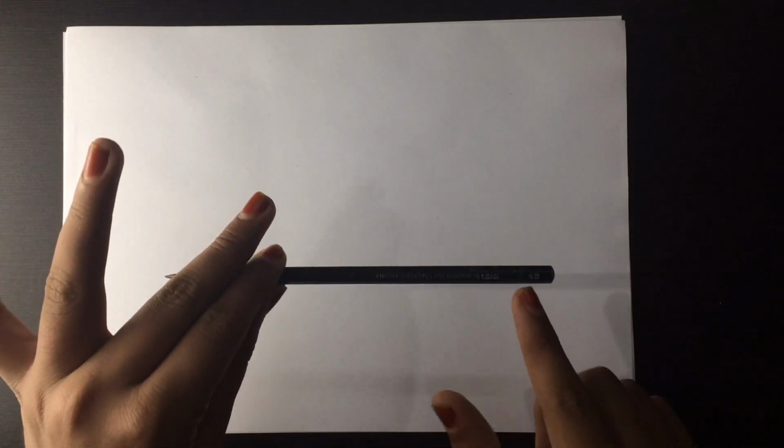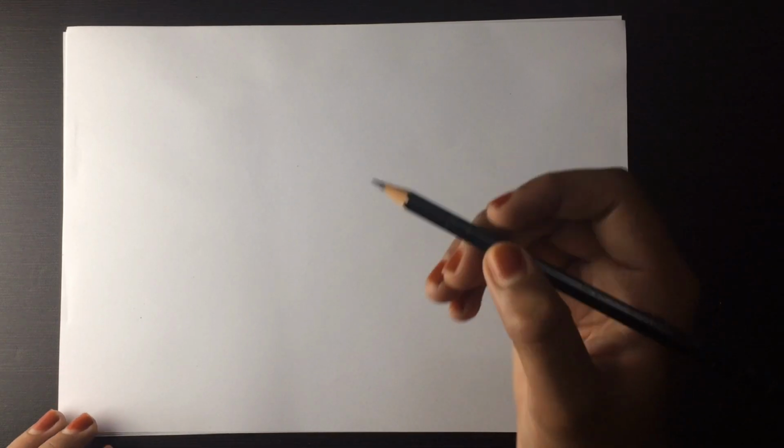All that you need is a simple HB pencil. I'm using a 4B pencil so that you can see it clearly within the lighting. So I'm drawing now. All that you need is to start drawing with a straight line.